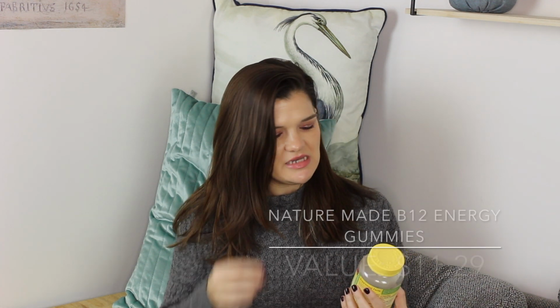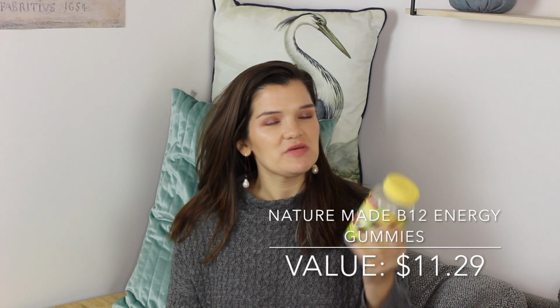So the first are these Nature Made Adult Gummies, Energy B12, and these are just daily vitamins that I take. They're super tasty, so if you are looking for a daily vitamin, these are nice tasting ones. No idea if they work. I'm not a doctor. It's probably medically unnecessary. We probably all get the sufficient vitamins we need from our diets, but it's fun and I like it.